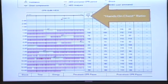Okay, let me remind you of what the CPR process file looks like. All those little red strokes are your compressions. It's not rated as to depth, it's just compression. And the percent down that side, where the orange arrow is showing, is the CPR ratio, which is the hands-on chest ratio.